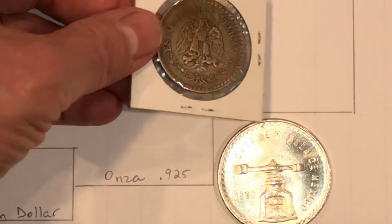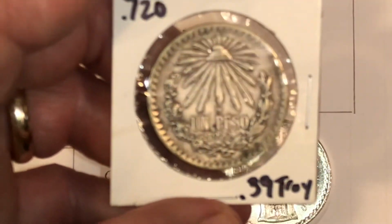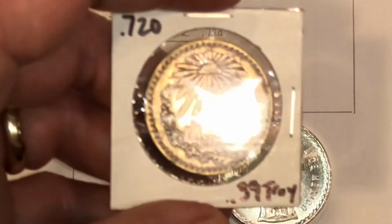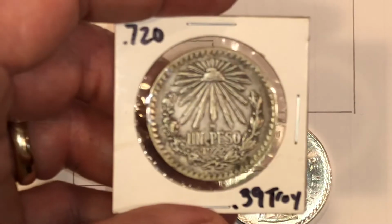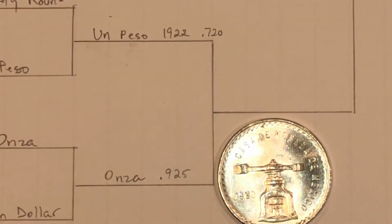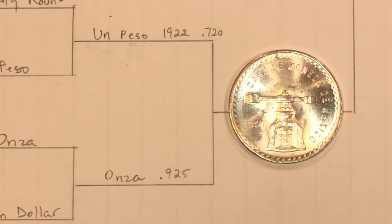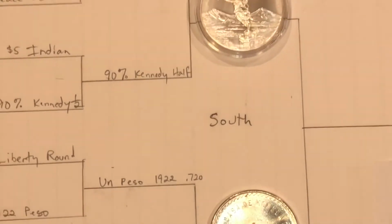And as cool as this coin is, this one is going to have to be retired from the tournament. Weighing in at only 72% silver, we are going to say adios to the un peso. The onza moves on. Ooh, what a matchup we'll have in the next round. Look at that.